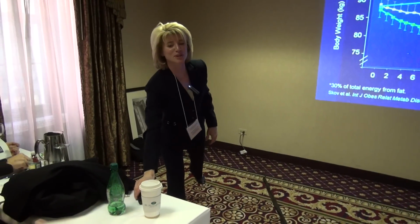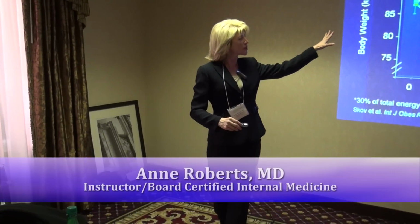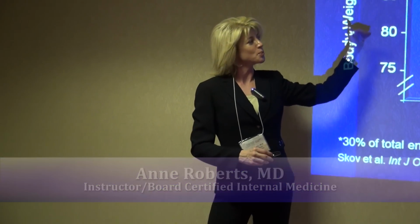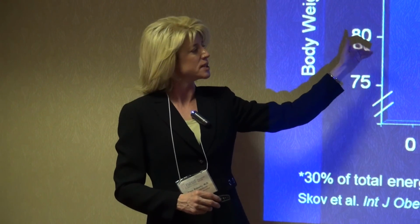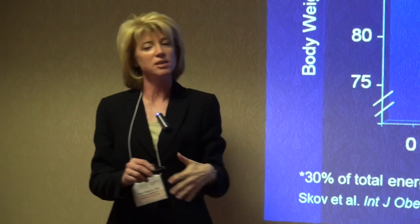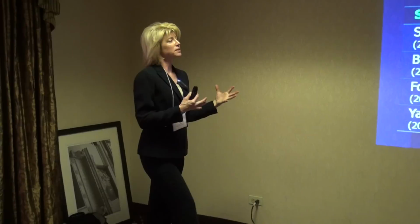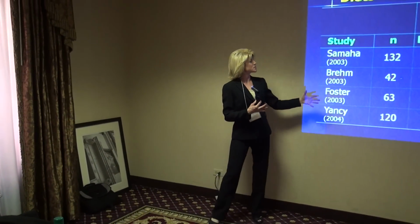Okay, so a few more words about macronutrients. So this was showing that if we take a group of weight loss patients and we substitute more protein for carbs, the group with the higher amount of protein was more successful in their weight loss and lost more of their body weight. This is showing a little bit different macronutrient substitution.